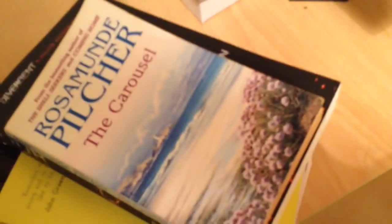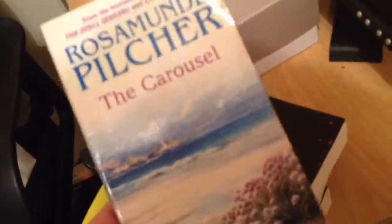Hi guys, this is my October wrap-up. I only read 4 books this month. It was a very slow reading month, so I'm just going to go through them quickly. I read The Carousel by Rosamund Pilcher. It's a little short book, it's an easy read, and it was actually very good. And I'd give it 4 out of 5 stars.